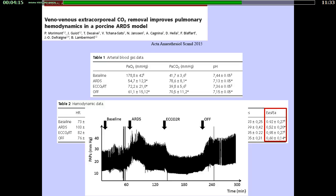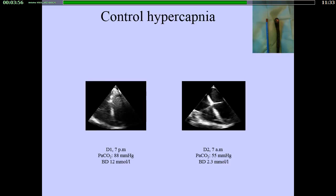And this is the variation of the systolic pulmonary arterial pressure along the design of the study. During ARDS, pulmonary hypertension. During CO2 removal, decrease in pulmonary pressure. And after stopping the CO2 removal, you induce again some pulmonary hypertension. And this is something that you may observe using echo.